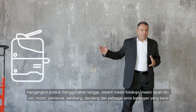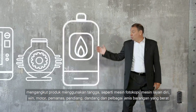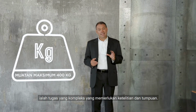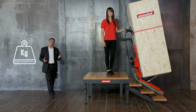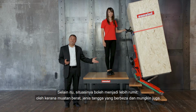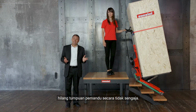Handling products like photocopiers, vending machines, winches, motors, stoves, fireplaces, boilers, or other heavy objects is a complex operation that needs care and concentration. And at times, the situation is complicated further by particularly difficult loads, the type of staircase, and, it can happen, accidental driver distraction.